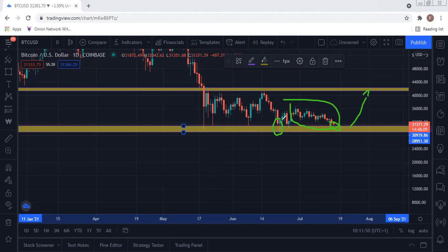This is a hammer. So this was a trigger. If this move gives a trigger, fine, we get in, and we know this is the next structure. If it breaks this structure, then we should be expecting really 44,000, 45,000 up. That is what we are expecting on the one day chart.